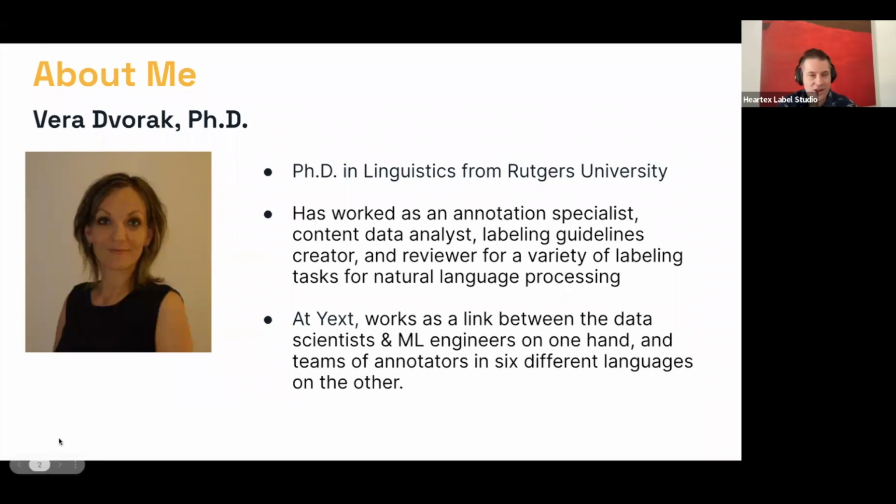So a little bit of a quick introduction for Vera. She has a PhD in linguistics from Rutgers University. She's worked as an annotation specialist, a content data analyst, a labeling guidelines creator, and a reviewer for a variety of labeling tasks for natural language processing. And at Yext, she works as a link between the data scientists and machine learning engineers on one hand, and teams of annotators in 6 different languages on the other.